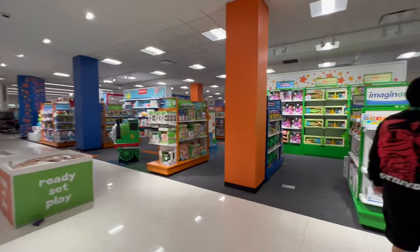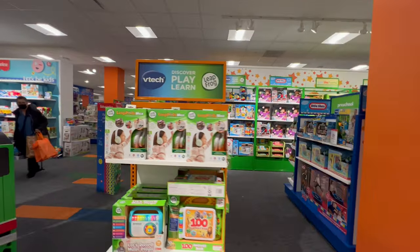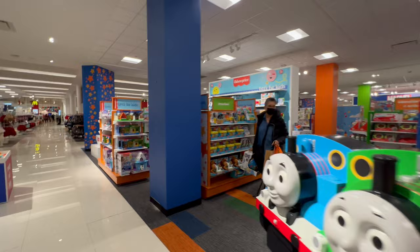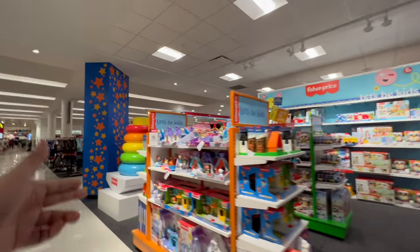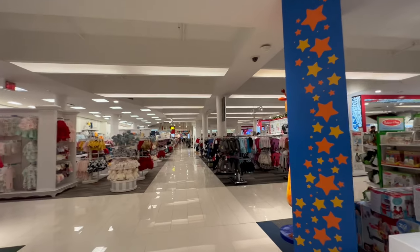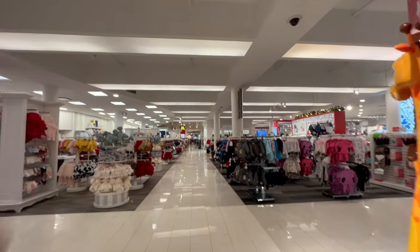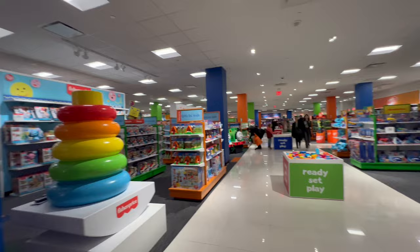Now here we are in kind of the younger education section with the VTech, the Leapfrog, the Fisher-Price, the preschool. But as you can see, this is kind of where things end. Over there, that's kids' clothing. There's the McDonald's, there's everything. It kind of makes sense. The McDonald's is here on the same level that the Toys R Us is. Peppa Pig, Nickelodeon. This is just nice.